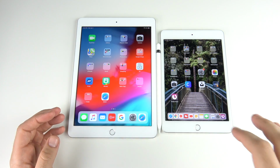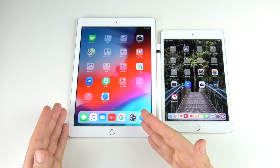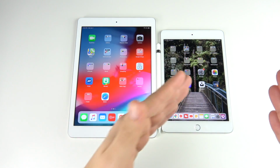If you want True Tone, get the iPad mini, but if you're fine with just a standard Retina display, both of these are gonna suffice. You really gotta decide at this $300 to $400 price range, do I want the bigger display or the smaller display?